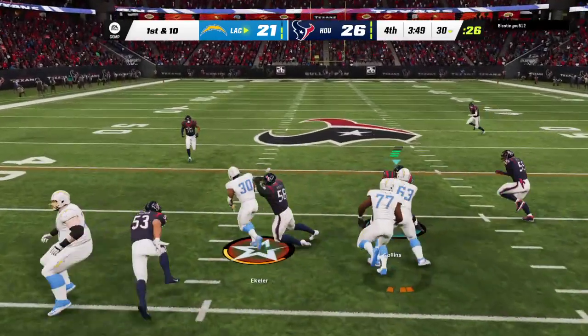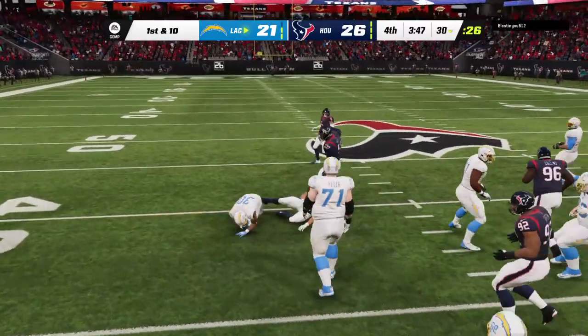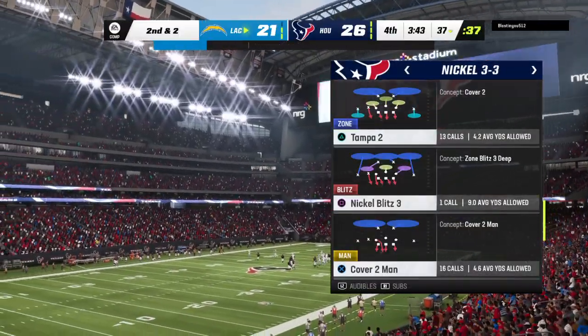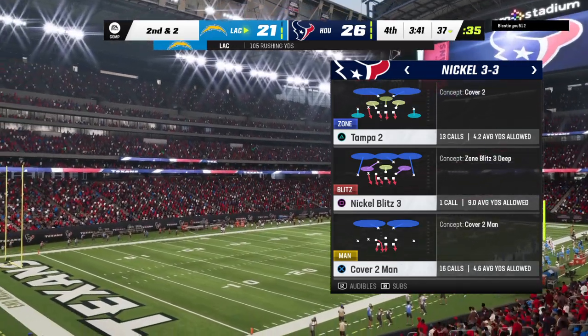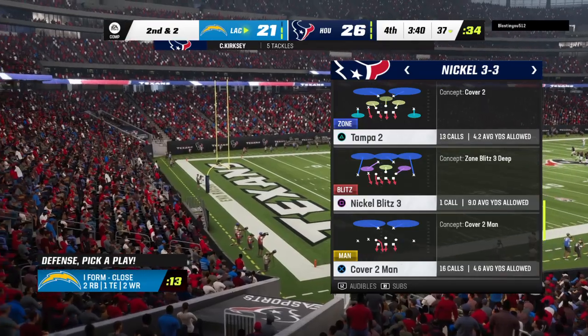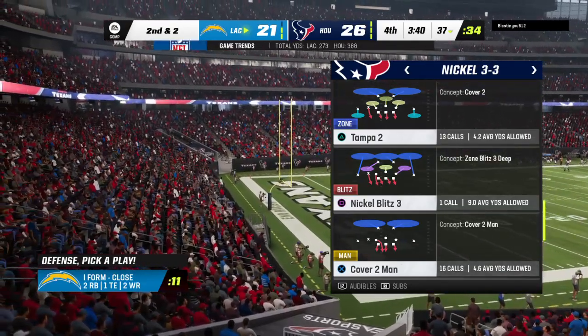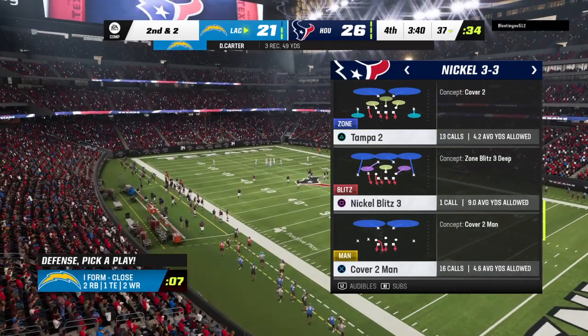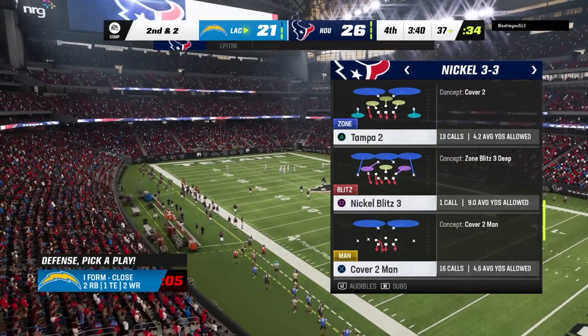They'll run out of the gun with Eckler. Found a little room there as he's up to about the 37. 101 yards rushing for him now as he has been tremendous all day long. Boy, where would these guys be without his performance on the ground? That puts him over 100 yards now for the afternoon, and I tell you, he seems to be getting stronger as the day goes along.